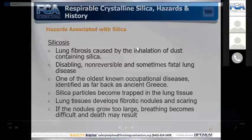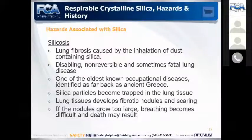So that was a great video showing how silica exposure happens and how the crystals get down into the tissue of the lung. That was from WorkSafe BC. I thought it was a great video, but similar to, if you're familiar with asbestos, right? Asbestos is fibers, but it gets down deep into the lungs and it damages and creates scar tissue. Silica, instead of being fibers, is crystals.